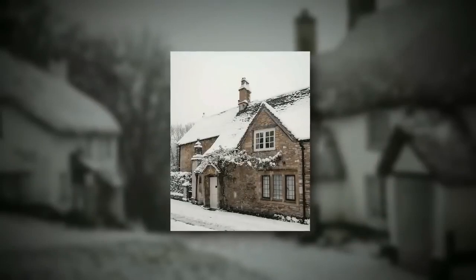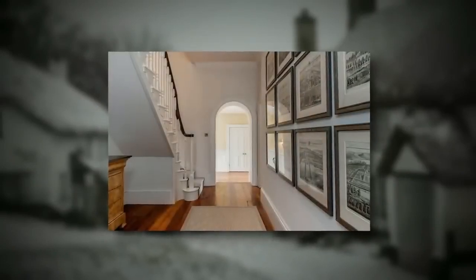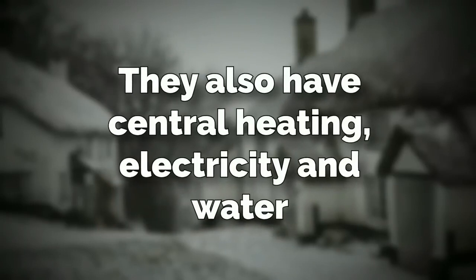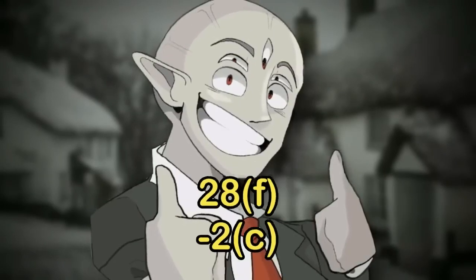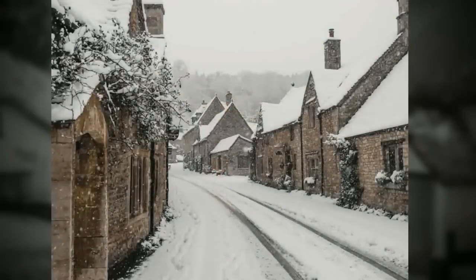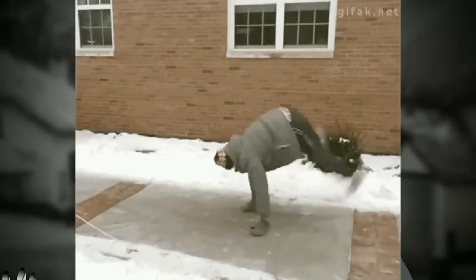The houses themselves look like British brick architecture, but inside the houses, they seem to have surprisingly modern appliances and floors and furniture. They also have central heating, electricity, and water. The constant temperature of the level is 28 degrees Fahrenheit, or -2 degrees Celsius, which is really cold if you didn't know. The ground underneath the snow is covered in very, very slick ice, and this ice can cause people to slip and fall if they aren't careful.